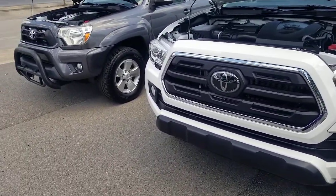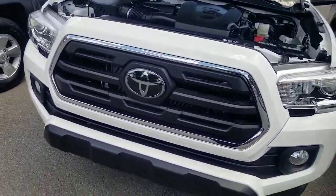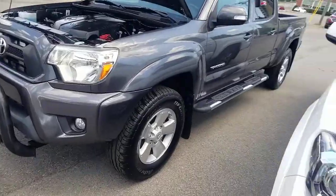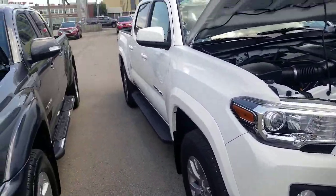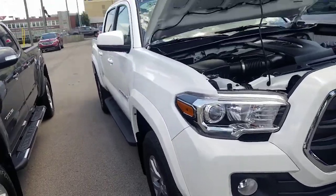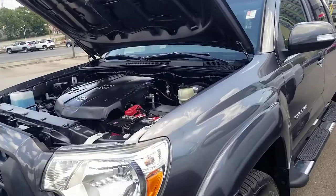So obviously you can get 4-wheel drive in each one. You can get 2-wheel drive in each one. It's pretty standard when it comes to that. But I'm just trying to give you guys a little bit of an overview so that you know exactly what you're looking at when you're looking at the two.